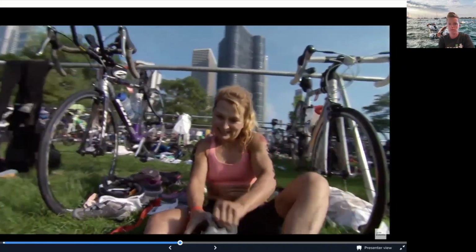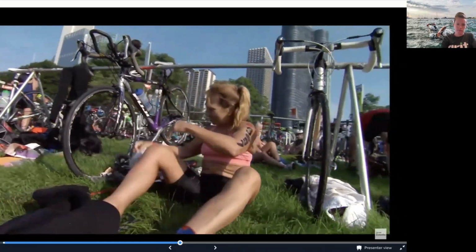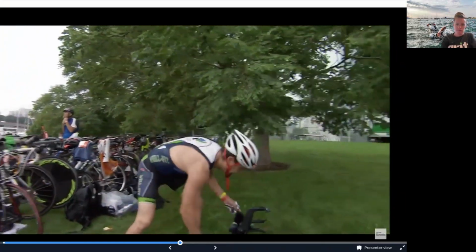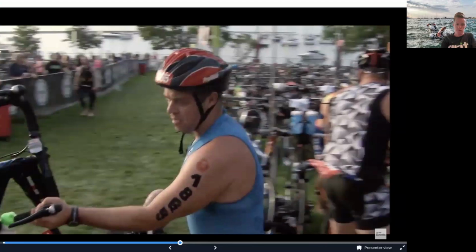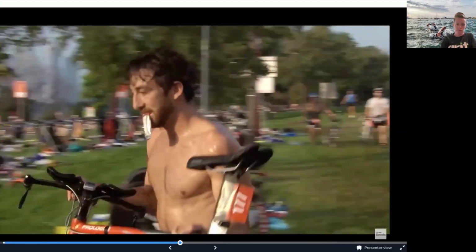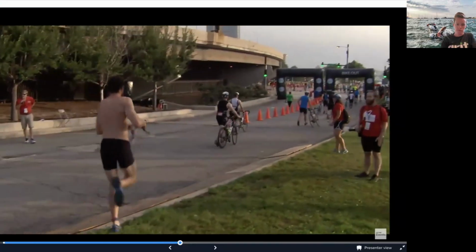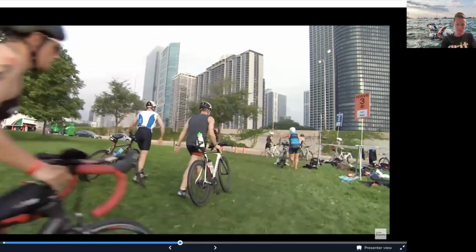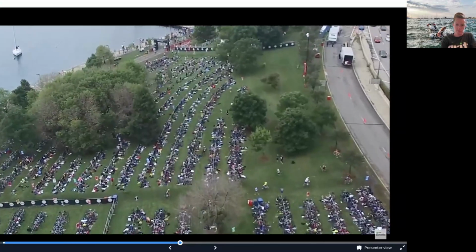Think of the transition area as a massive, fully secured, outdoor, co-ed locker room where participants store their bike and run gear for quick access during the race. There are hundreds of racks, but they are clearly divided into sprint and international distance areas. Rack assignments are also designed for fairness, grouping participants by gender, age range, and athletic ability. You've got all the distances, sprint, Olympic, everyone together. And it's neat. You've got the backdrop of the skyline right behind you. It's fun. It makes the sport very unique.